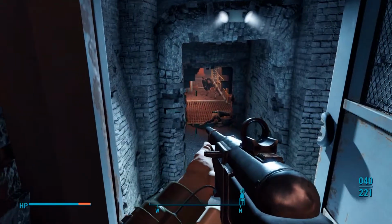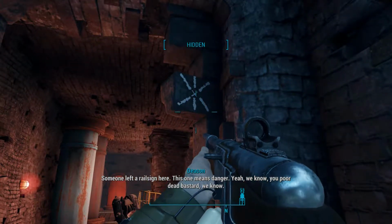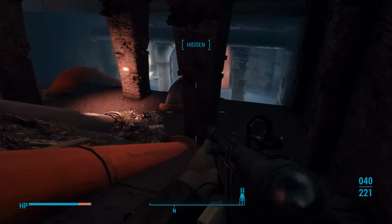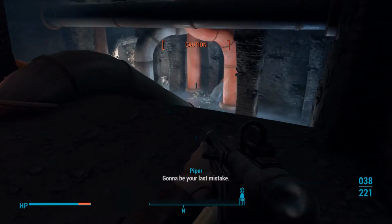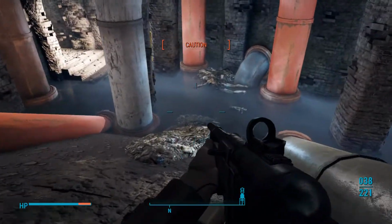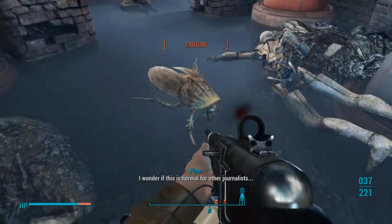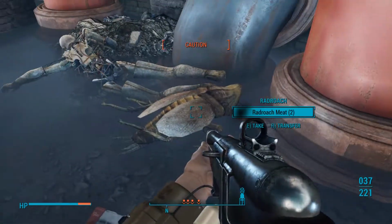Prototype's deeper inside. Someone left a rail sign here. This one is dangerous. Free for the taking. Alright. Gotta be careful down here. This mission is a good place to pick up fusion cells if you're using energy weapons. Oops. Didn't mean to drink the water and get ourselves irradiated. I wanted to eat the rad roach meat.